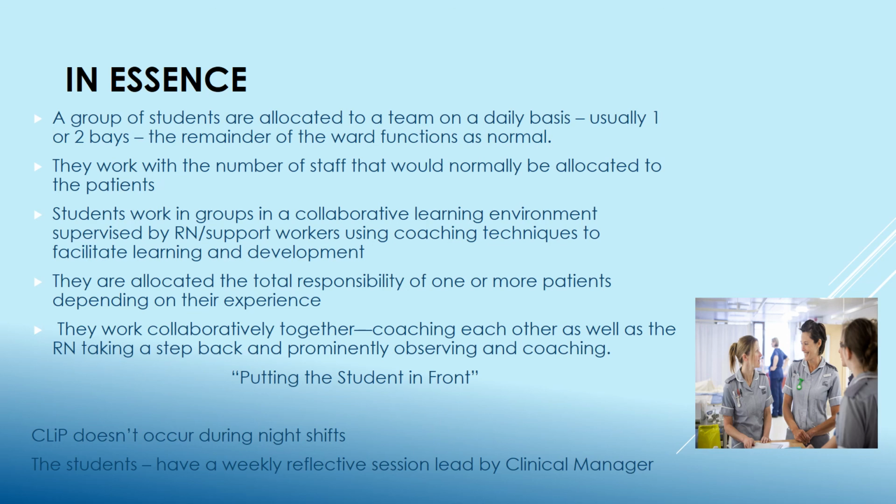However, the students work in groups. They're supervised by a registered nurse, or they may be supervised through a support worker, using coaching techniques to facilitate the learning. So that step back, what do you think you should do? What are your plans for the day? Using the GROW model. The students are allocated total responsibility of 1 or more patients, depending on experience. Usually first years are allocated 1, and second and third years 2, 3, 4, and so on.